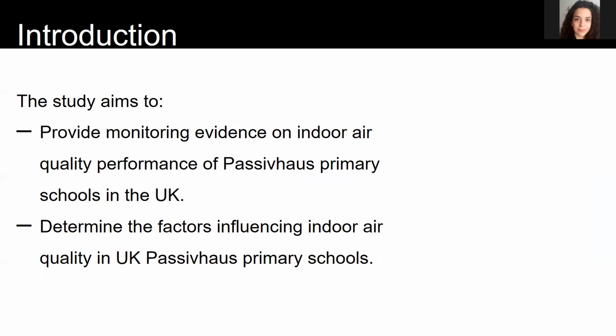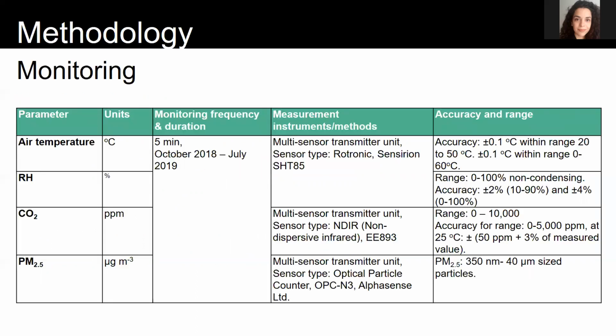This study aims at providing evidence on the indoor air quality performance of UK passive house primary schools and at determining the modifying factors for this school building typology. The method involved continuous monitoring over a school year from October 2018 to July 2019. The monitored variables included temperature, relative humidity, carbon dioxide, CO2, and fine particulate matter, or PM2.5, which includes the ultrafine fractions and fine fractions of PM.